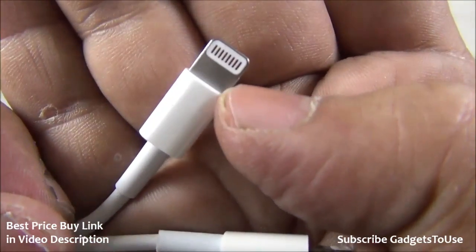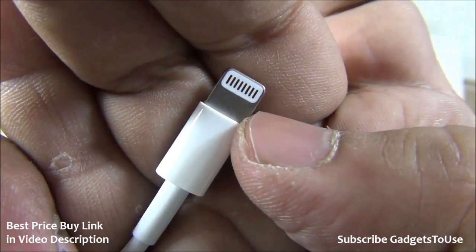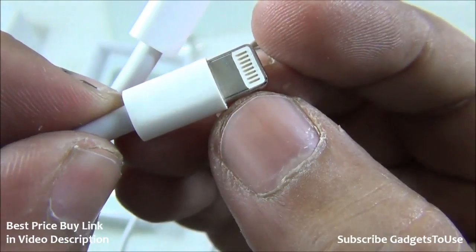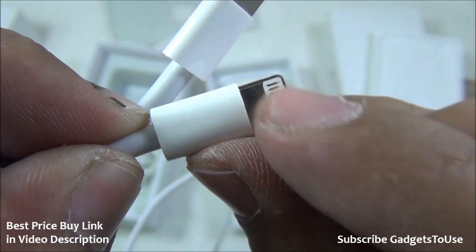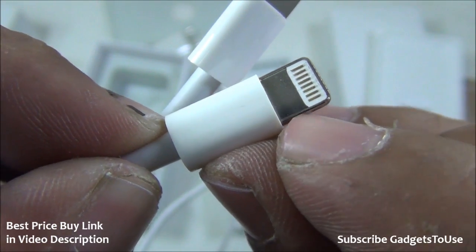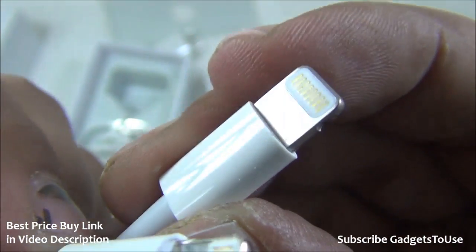So the original one will not have any kind of joints over there. This is complete one metal part, whereas the fake one will have a joint over there. As you can see, there is a joint in between this part and that part. So these two metal parts are actually separate. You can see a joint line over there, whereas you will not see the same on the original cable.